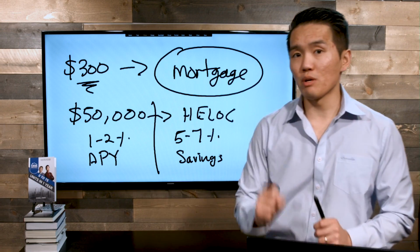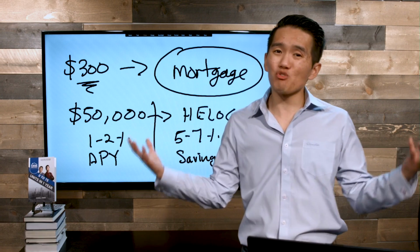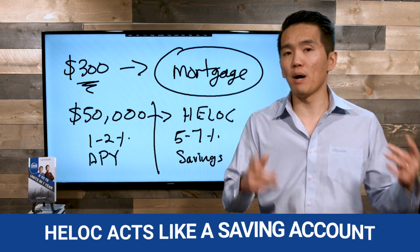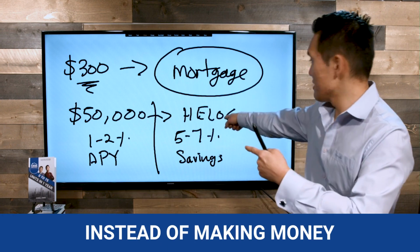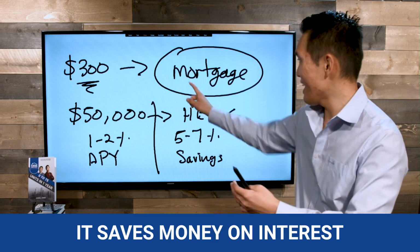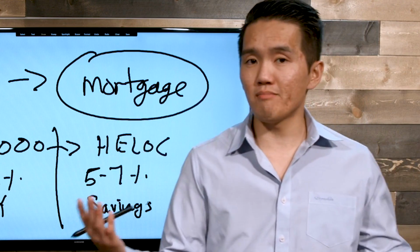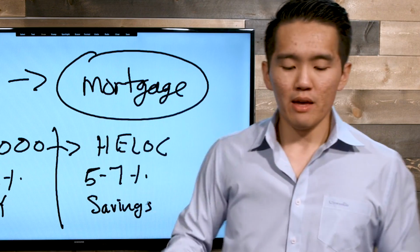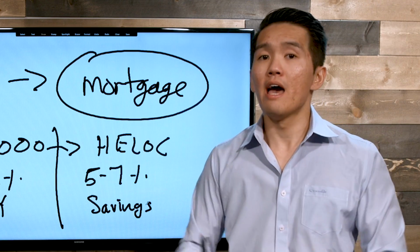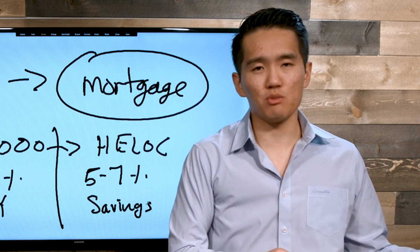But keep in mind, we can still use that $50,000 during a dire emergency. So that money is really never gone. The HELOC is acting as if it's our savings account, but instead of making us money, it's saving us 5 to 7% in terms of the interest that we would have owed if we had not put that $50,000 into the HELOC. So your HELOC is now essentially a secondary savings account. It's saving us money. It's helping us pay down the mortgage even faster using a HELOC. Overall, it's much more effective than just throwing extra $300 and having 6 months worth of savings.